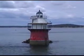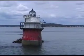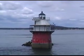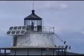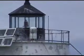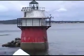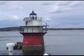This is called a spark plug light, or a coffee pot style, or a caisson light. Caisson because the lighthouse service, when they built this, put a cast iron tub out here. They would bring it out to the location of the tower, pull a plug, the cast iron tub would settle to the seafloor, and once it was settled into the mud, they would pump the water out of it, then fill it with concrete, and then build a lighthouse on top of that.